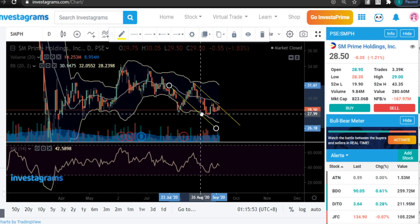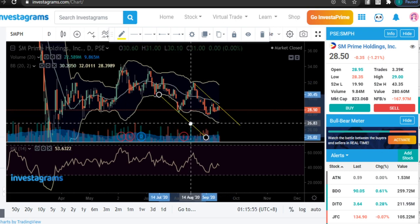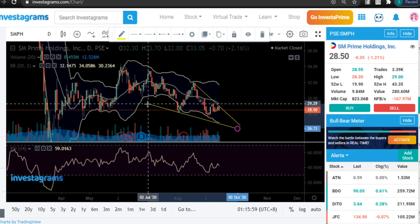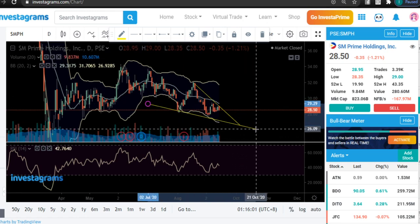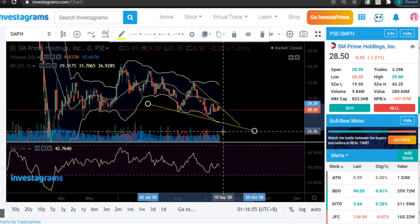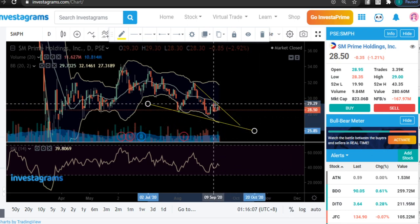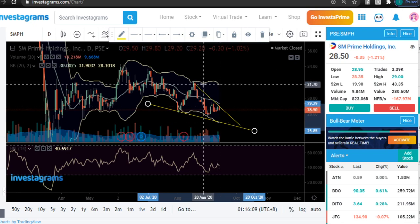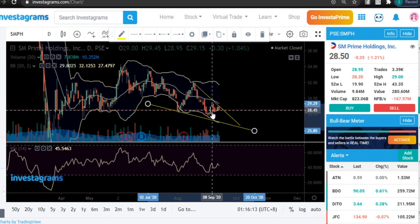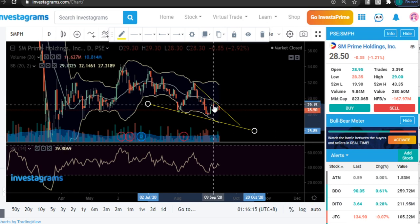Actually, you can see a descending triangle. So it might move that way. It will create a lower high. So this is your first high, for example, and then when it bounced, the farthest it went was only up to here. So it now generated a lower high.